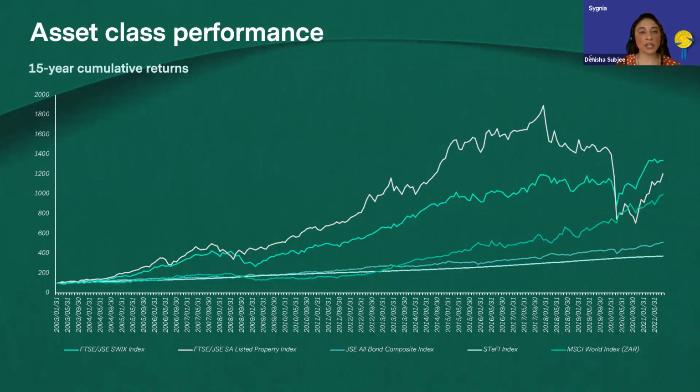Considering the 15-year cumulative returns that we are looking at on screen now for the various asset classes, you can see in the two lightest green shades that I am pointing out, representing the JSE SWIX index, indicative of South African equity performance, as well as the MSCI World Index converted to rands, representing international equity performance, having delivered the highest performance compared to the other asset classes: property, bonds, and cash.